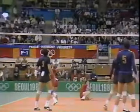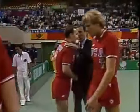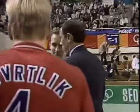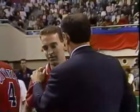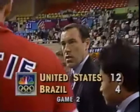Dave Saunders, he was one of the players that won a gold in '84. He hasn't played a lot, but he's a very valuable member of the team, and Marv's going to chat with him. You just started to get on the outside and jump in and make that move. Stuff that guy. 12-4, game 2. U.S. leads.